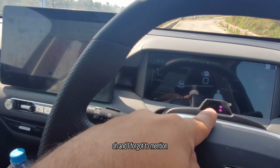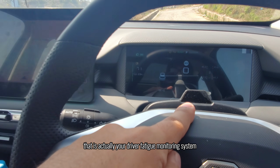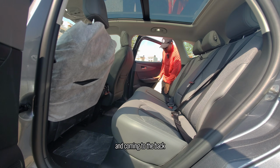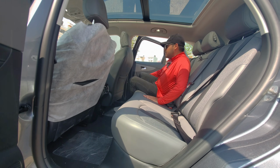Oh, and I forgot to mention, but do you see those blinking lights? That is actually your driver fatigue monitoring system. So this car has crazy technology embedded in it, right? And coming to the back, it's a similar treatment of different fabrics and touch points.